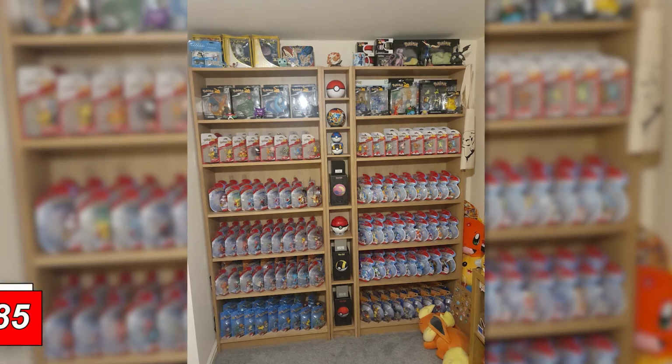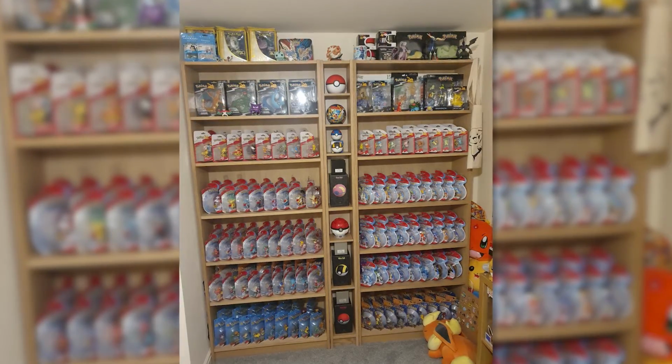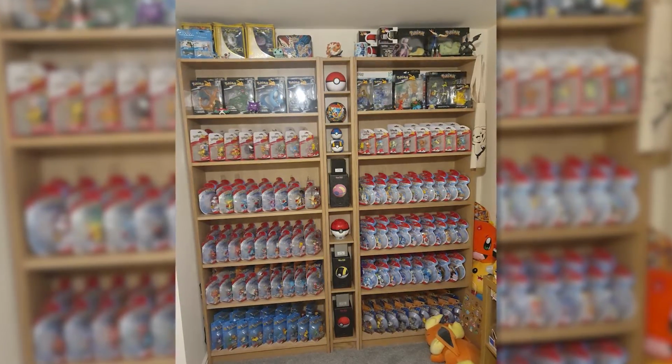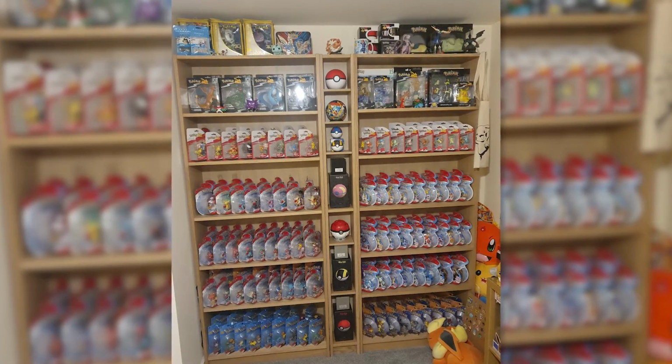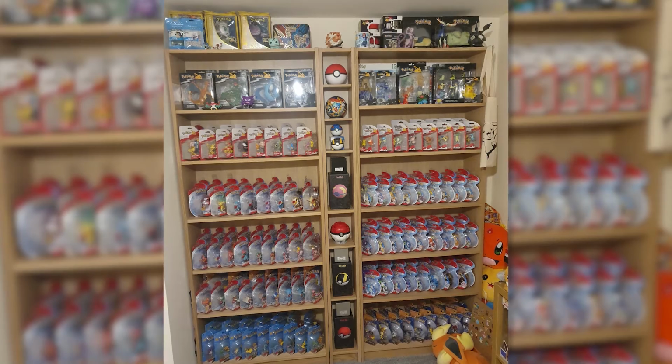So kicking it off for today is Robert Day. You can find him over on Instagram at PokeRob85. I'm assuming then that we're about the same age, Rob. Straight up, these shelves, beautiful. I've been contemplating different ways to display my Jazzwares figures, and I think you just solved the problem, man.